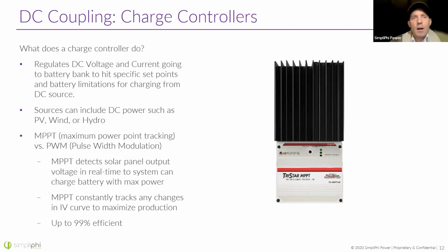So in a DC coupled solar system, we use charge controllers, and the job of the charge controller is twofold. One, the job of the charge controller is to regulate the output voltage so that you're charging the battery at the correct rate, right? We don't want to charge a 48 volt battery with 128 volt DC coming out of a solar panel. We want to regulate that voltage so that the current comes in at the right rate so that we don't damage the battery.